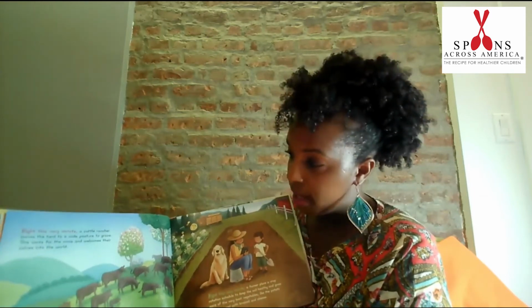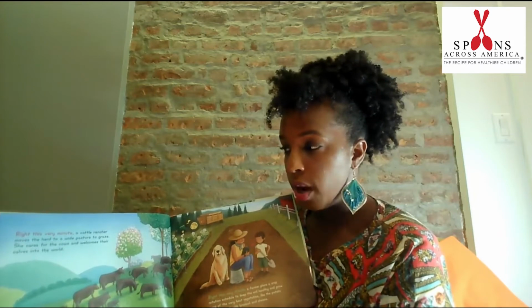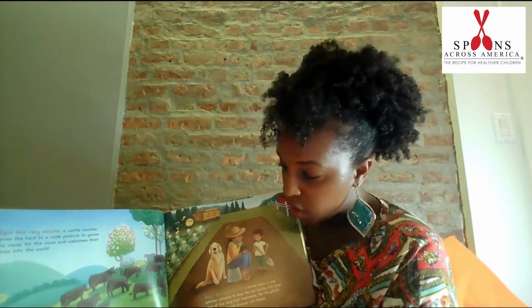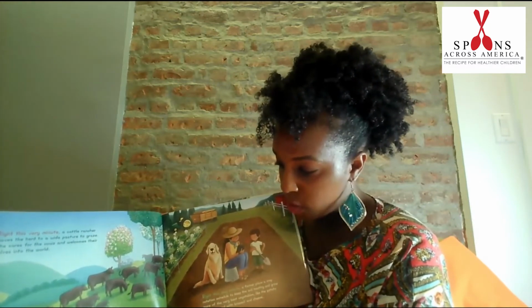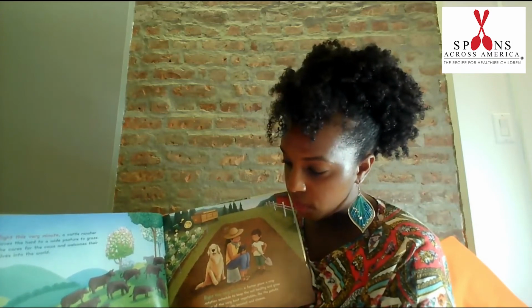Right this very minute, a cattle grower moves the herd to a wide pasture to graze. She cares for the cows and welcomes her calves into the world. When the calves are old enough, they will move to new pastures or feed yards before they are harvested for the beef that will be made into hamburgers.